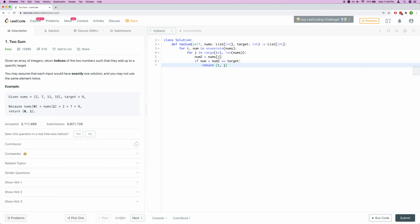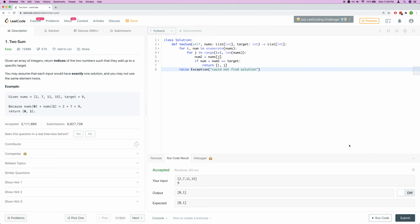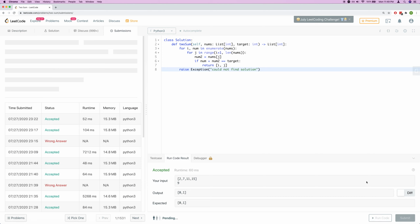If we loop over all our numbers and we still haven't found a solution, then we'll probably want to raise an exception since we should indeed be having a solution. So we'll raise an exception, let's say "could not find solution." Great. Let's run our code on our basic test case. That passes. Awesome. We'll submit and see if it passes through all the Leetcode test cases.